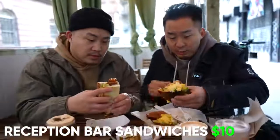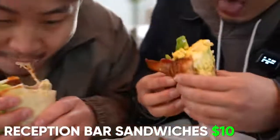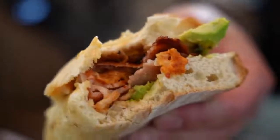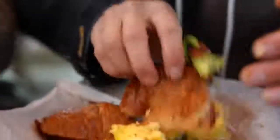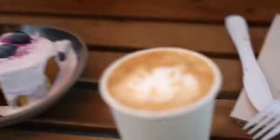Reception bar. Brunch sandwiches. Oh my gosh. Look how crispy this is. Kimchi butter, kimchi mayo, wrapped up with a thick cut, almost more like Canadian bacon than American bacon. I could easily see that being $15 or $16 somewhere else. All right, guys. The kimchi cooked bacon is fire. The bacon hot dog sandwich, or whatever you want to call this, get this one here. This is different. Last but not least, Andrew, we've got the ube boat cake.